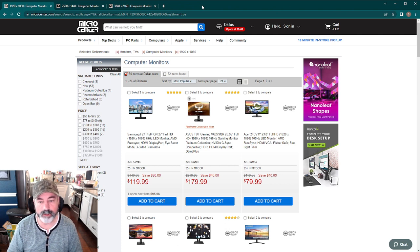I'm not going to go into super big details on actual features of screens today. The main point I want to make is resolution versus refresh rate. How do those two things play into each other? I'm going to be assuming a very demanding AAA title.